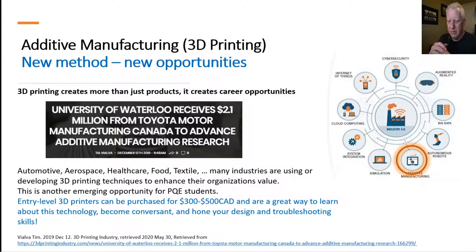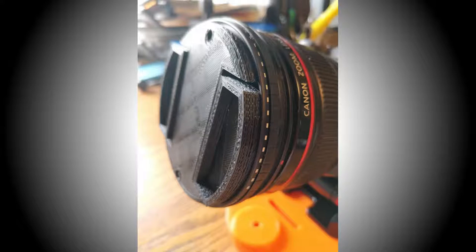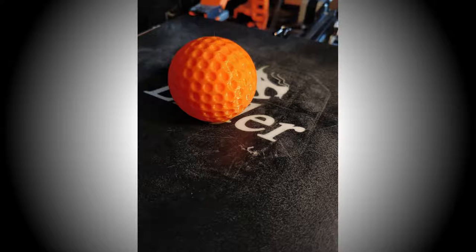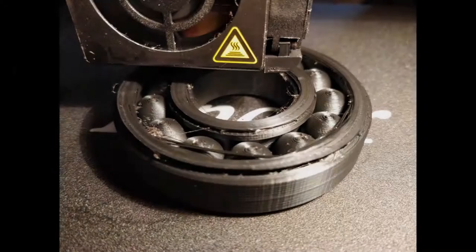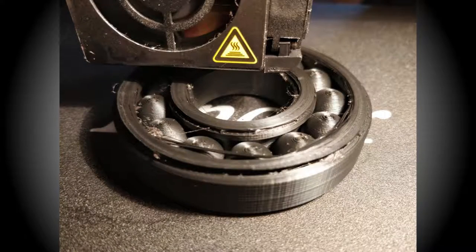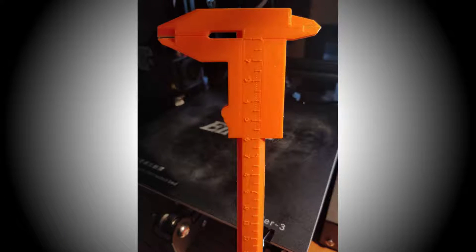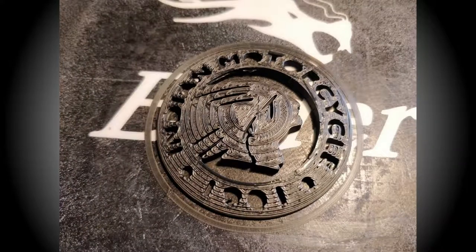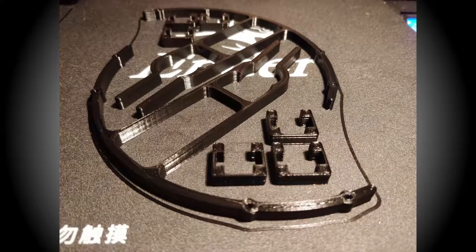I will say something about an entry-level 3D printer. This is going back to a standard fused deposition layer printer, which is the kind of printer that I have. You can buy these now for $300 to $500. They're a great way to learn about the technology. You become conversant in how they work and some of the terminology involved. You'll certainly hone your troubleshooting skills. They do not work flawlessly, but it's exciting to be able to create your own designs and then print your own product.